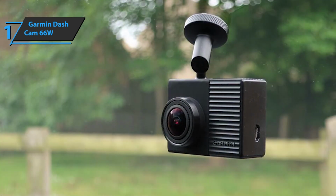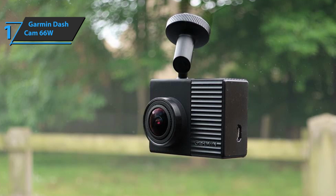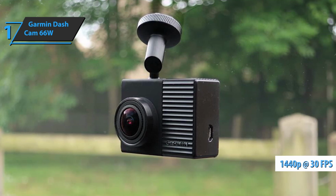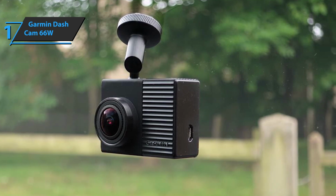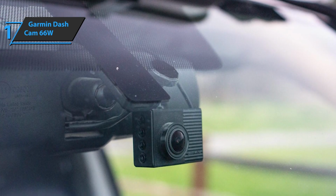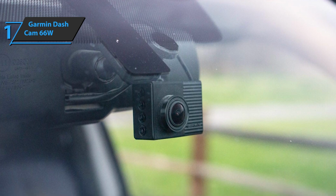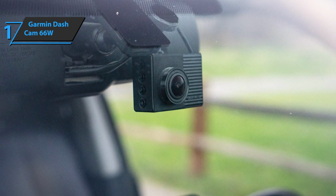The camera offers an exceptionally wide 180-degree field of view and can record 1440p video at 30 frames per second. It also offers 1080p at 60 FPS or 30 FPS and 720p at 30 FPS. In a variety of our tests, the video quality was impressive during the day at 1080p 60 FPS, easily capturing important images such as car manufacturers and license plate data.